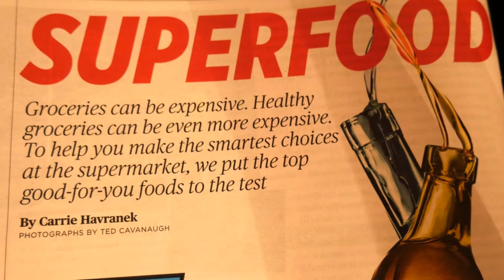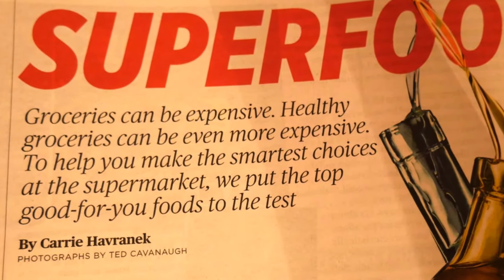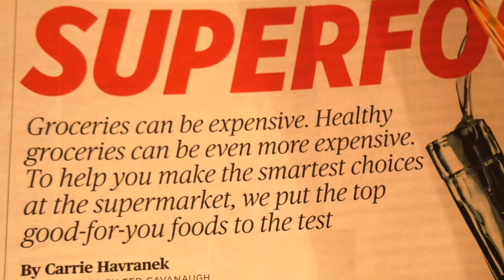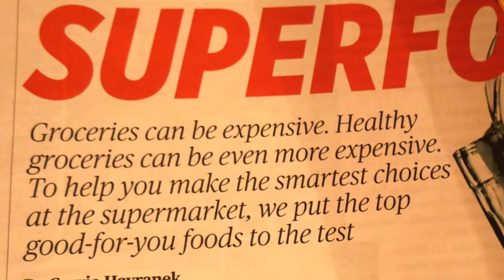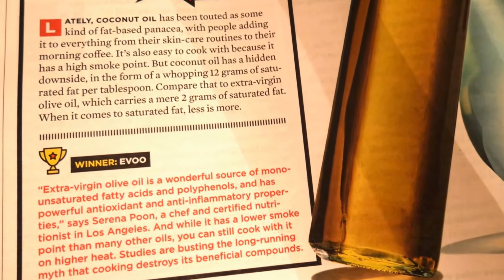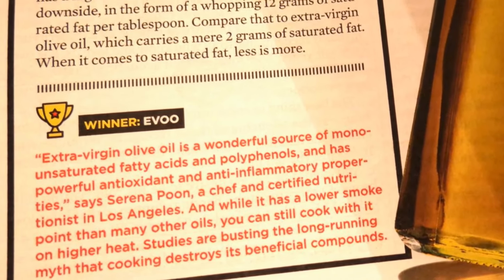And my wife recently showed me an article that lists what is known as superfood. This type of food is supposed to make you healthier. And one of the superfoods in this list is cooking oil. And the cooking oil that has achieved the greatest attention is extra virgin olive oil, or frequently known as EVOO.